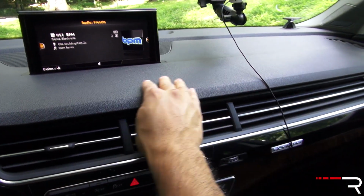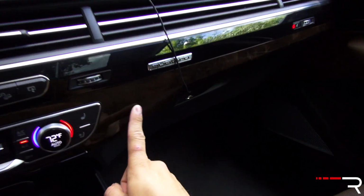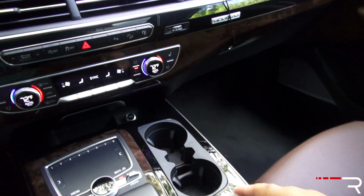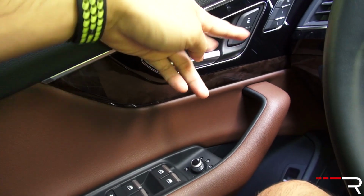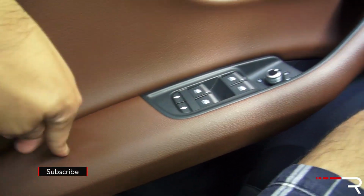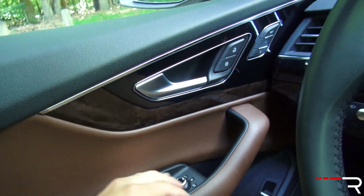I mean, the dash is soft touch, but I'm surprised it's not leather stitched like what I saw in the Volvo. You have some nice dark finish wood grain where you can change this trim if you'd like. The door panels here, again, they're soft touch like the dashboard, but I'm so surprised it's not leather stitched. You have an aluminum door handle here. It is nice and leather padded right here where your elbows are going to rest. The windows are one-touch automatic for all four. You kind of expect that in a vehicle in this class.